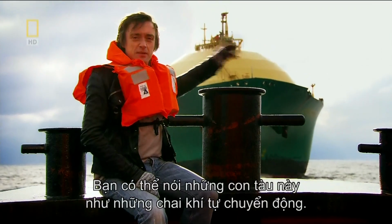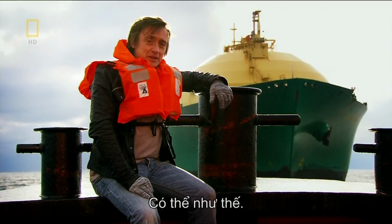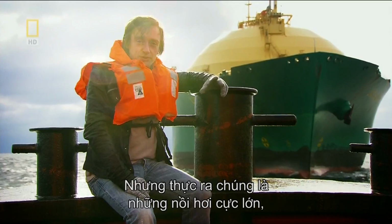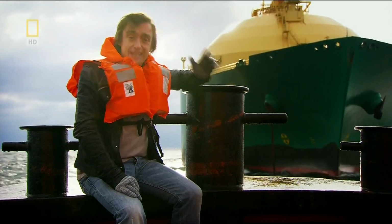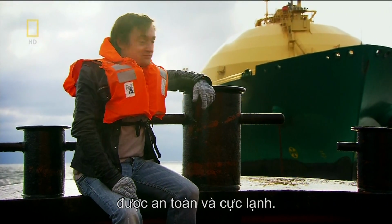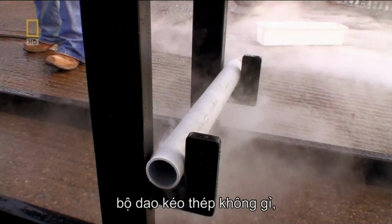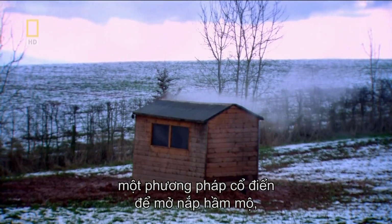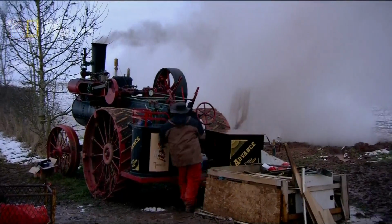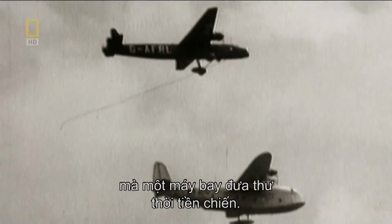You could say these ships are like huge self-propelled gas bottles. Well, you could. But the fact is they are remarkable vessels using extraordinary technology to keep a potentially hazardous cargo safe and very cold. And it was all made possible by stainless steel cutlery, a problem with the fire truck, an ancient method for opening tomb doors, Charles Darwin's potatoes, and a pre-war mail plane.